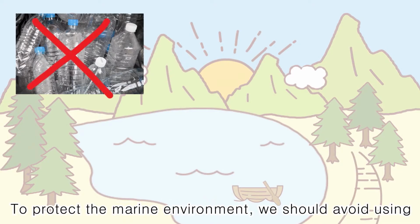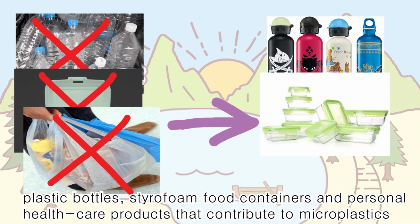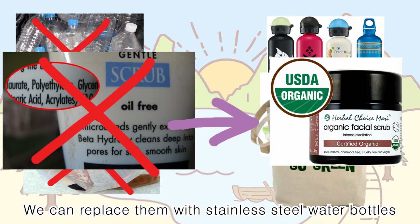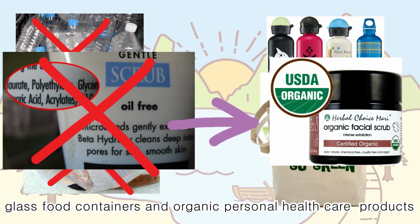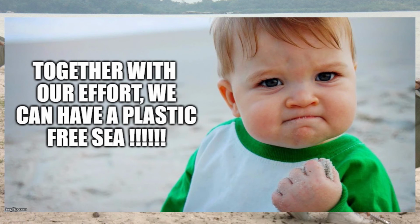To protect the marine environment, we should avoid using plastic bottles, styrofoam, food containers, and personal healthcare products that contribute to microplastics. We can replace them with stainless steel water bottles, glass food containers, and organic personal healthcare products. If you have time, why not participate in beach cleaning to reduce plastic pieces in our ocean? Together with our effort, we can have a plastic-free sea.